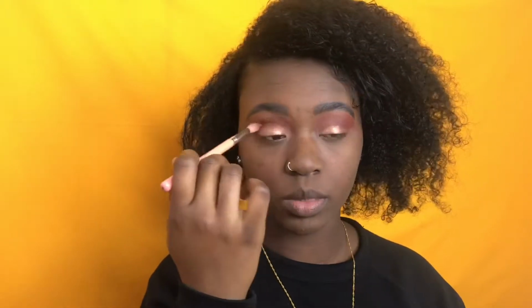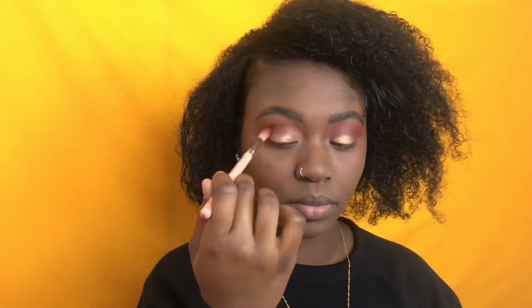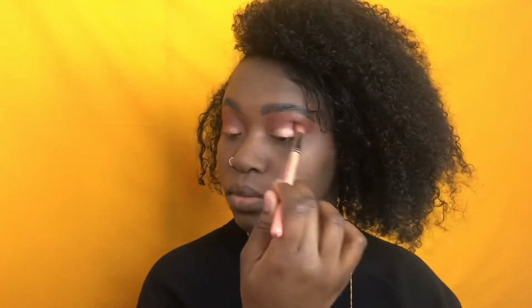The shadows look more foiled when the brush is wet. So if you like the foiled look, I suggest wetting your brush and then putting the shimmer shadows on. If you don't, then I suggest using your finger. First brush that I used, this blend. Everything blended out pretty good.